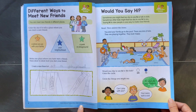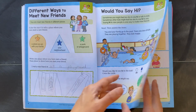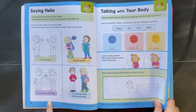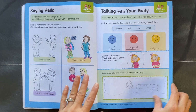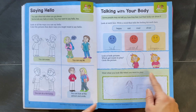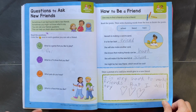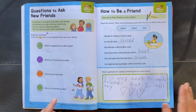So the first section is about making friends, and not only how to verbally introduce ourselves, like say hi, or to wave and to do a fist pump and smile at them, but I like how this resource includes how our body can also speak. And on this page, here's some questions that you can actually ask a new friend. So this is giving your kids some practice on what to say.